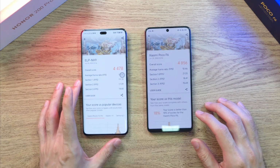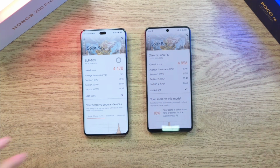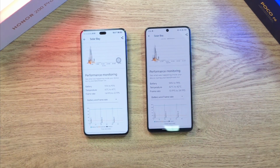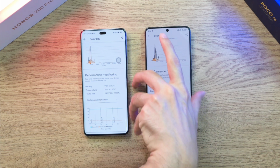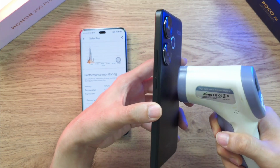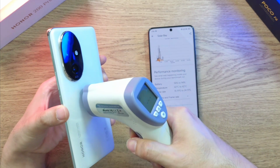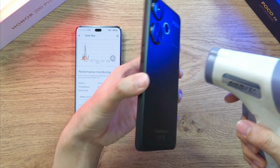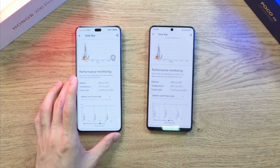Okay, so we're done, and again the F6 seems to be doing better compared to the Honor 200 Pro over here. And you go on to the performance monitoring as well. You can see that battery wise is just slightly better on the F6. But temperature wise, 37.4, and on the Honor 200 Pro, 39.1. Let's go back here. 40.7, sorry. So that's what you're gonna get with.